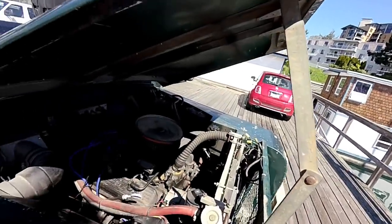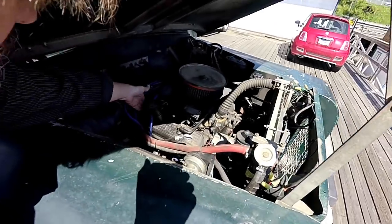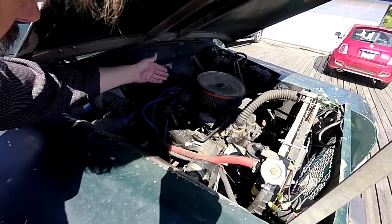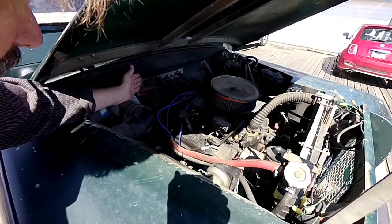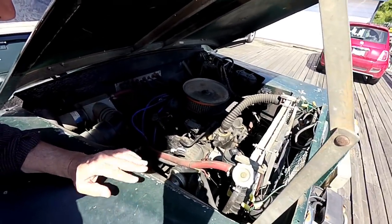So the great thing about the 4.3 in the Land Rover is it's so tiny. It's only this long. So there's no need to modify the firewall, which we call a bulkhead. There's tons of room back there, so that really helped out.